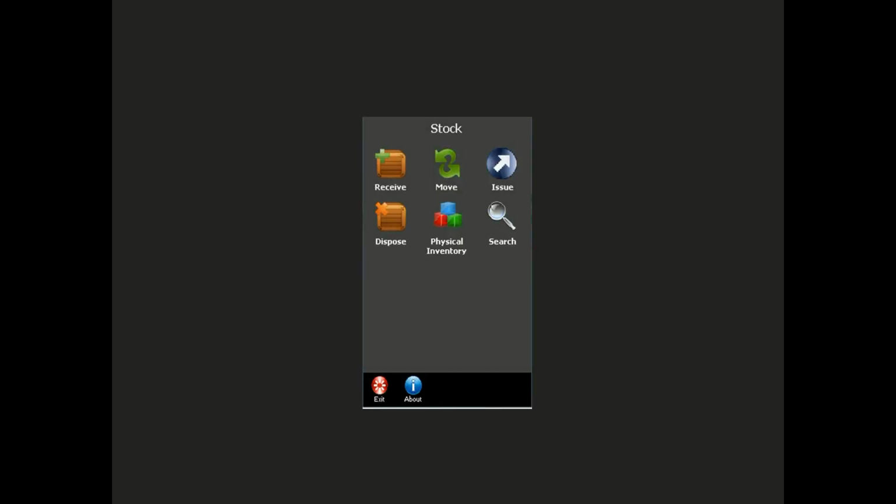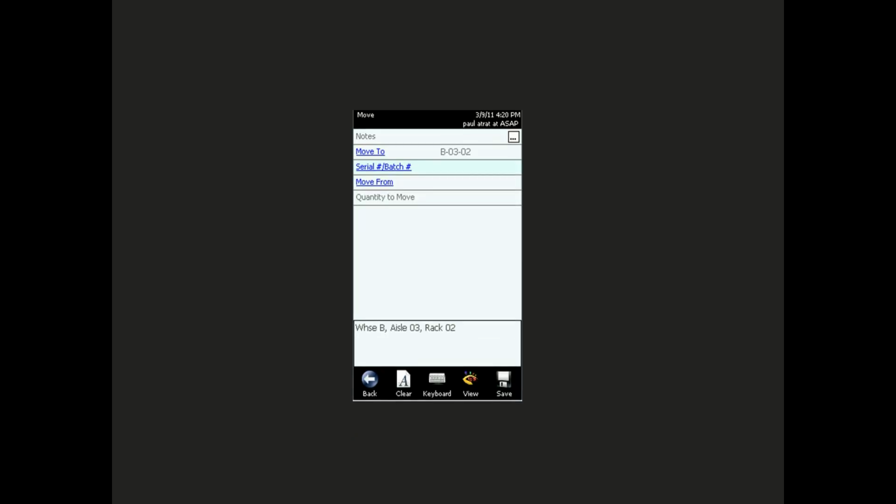As simple as these transactions are to perform on the desktop software, they're even easier from the mobile scanner. To perform the same move transaction for quantity-based items on the mobile scanner, you'll simply tap your finger on the move icon on the screen, and from that point, you'll scan the barcode for the location where you're moving the item. Next, you'll scan the barcode for the item itself, and then, at that point, you'll key in the quantity that you want to move to this location.